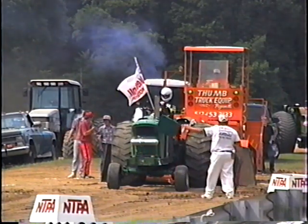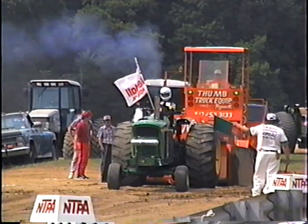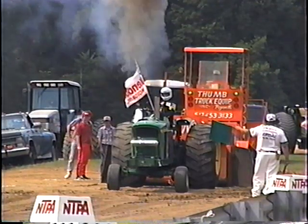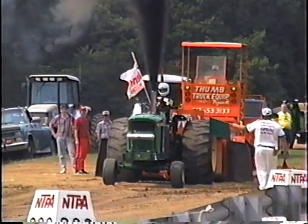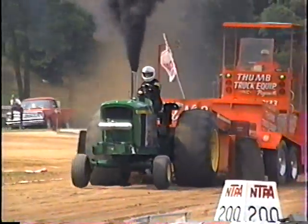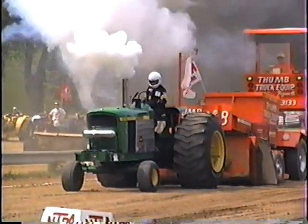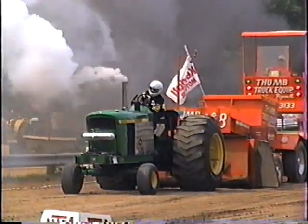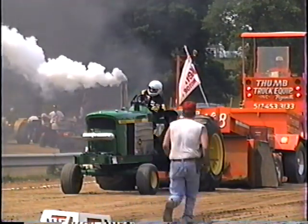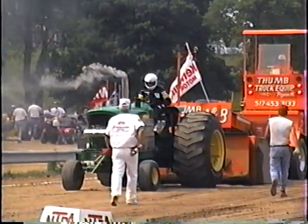Okay, Tom Morfitt. Tom hails out of Royal Center, Indiana. He calls the 6030 John Deere, blood, sweat, and tears. Tom was a rookie last year on the Hoosier State Circuit. We'll see what he can do here this afternoon at Fayette County ground. Tom Morfitt, blood, sweat, and tears from Royal Center, Indiana. Tom should have shut her down before the 75-foot mark.